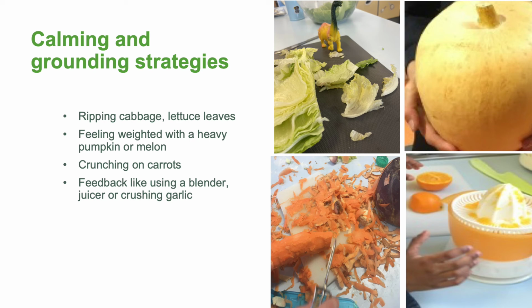So try and turn negatives into a positive for the child, but very cleverly done, so that you don't have a kind of confrontation. Try and go, oh, what can we do here, and see it as a learning opportunity.